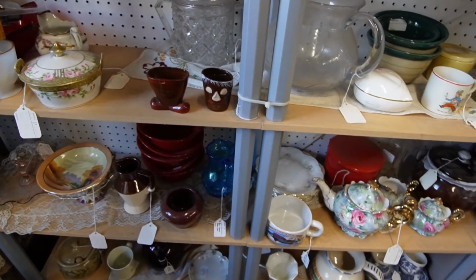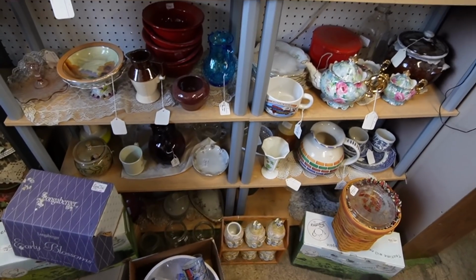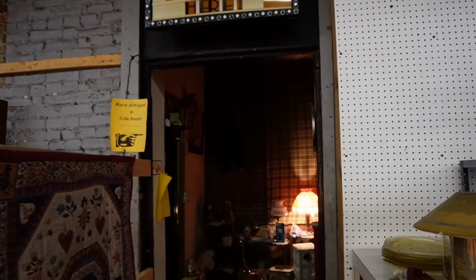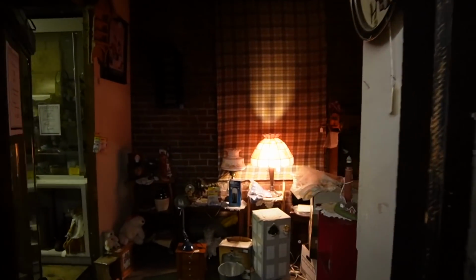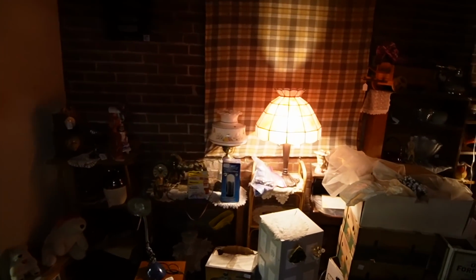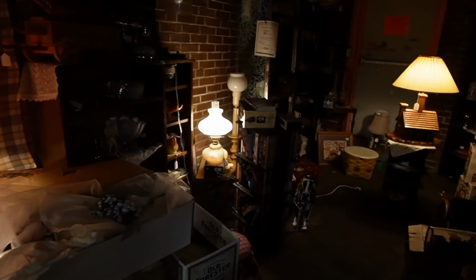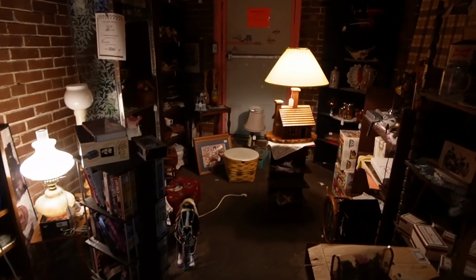I'm going to take a step back and see if there's anything else, but I think that's it. Now, I specifically remember coming through here the last time and being surprised at the goodies, so we're not going to miss it. We're going to make sure we check it out. It's very dim in here. Oh, look over here.